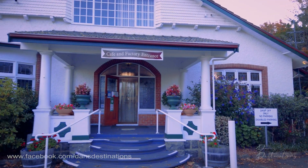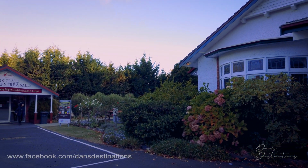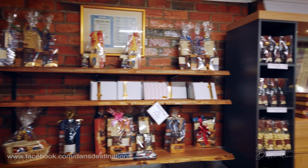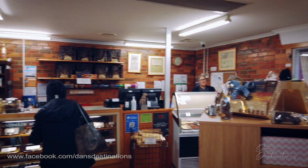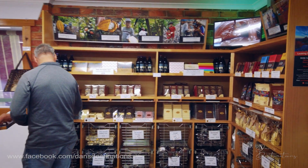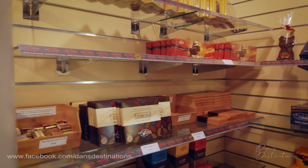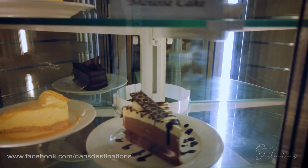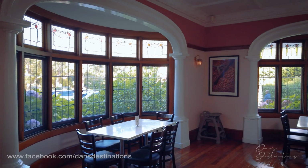There are also windows to view how the staff make their signature chocolates. Located next to the lodge is the chocolate shop and tasting center. It is a great place to buy souvenirs and signature chocolate products as gifts. They even have chocolate beer for sale. There is a cafe located at the main lodge which serves up their delicious mousse cake as well as their signature hot chocolate drinks.